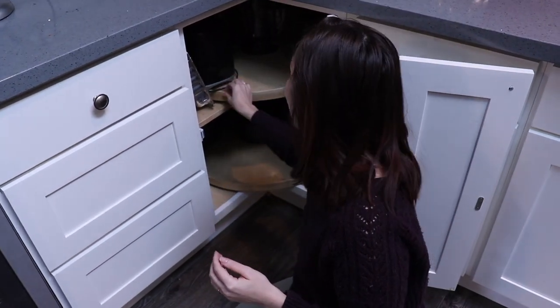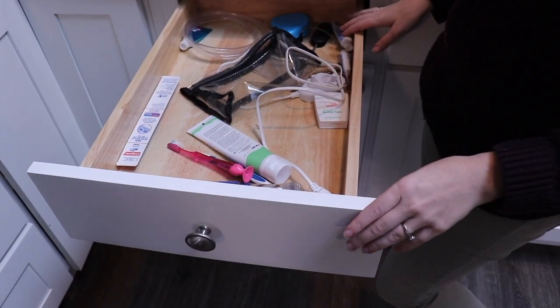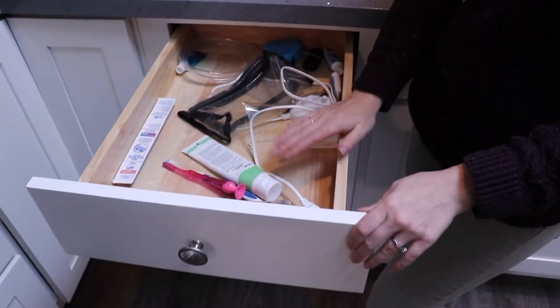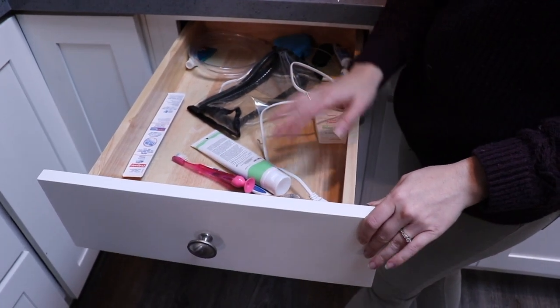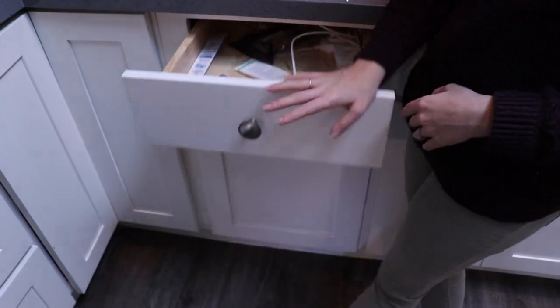Now I know. And here is where we keep our toothbrushes and toothpaste when the kids and I are good about putting them back where they belong. We don't actually have a medicine cabinet in our bathroom, and I feel weird about keeping toothbrushes out on the counter, so we keep them here.